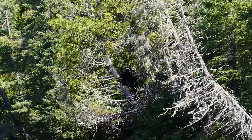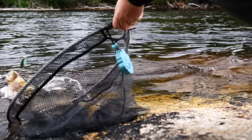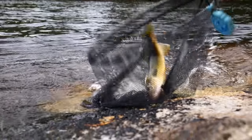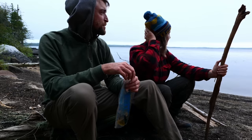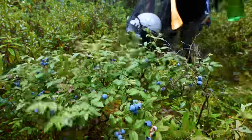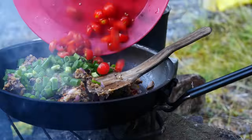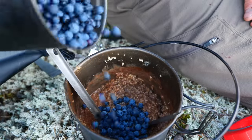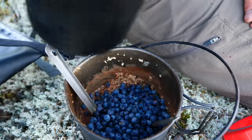Had some good walleye holes. We didn't fish much at all, but we had the odd good spot and that was fun. Food was great on this trip. We had all those fresh berries to supplement things and brought some fresh produce in with us, but it was a great meal plan. But yeah, the blueberries had to be the highlight. Yeah, food-wise. We saw wild rice.